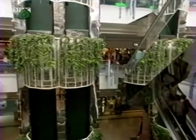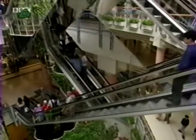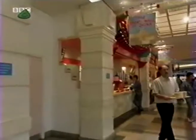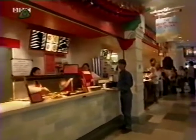Like many other towns in Britain, Stoke has its own huge city centre shopping mall. As well as being a place where the people of Stoke can spend their money, all these new shops are providing more jobs. 1,000 people work here behind the counters, serving 10,000 customers a day.